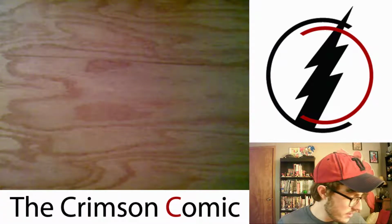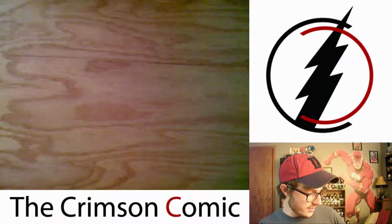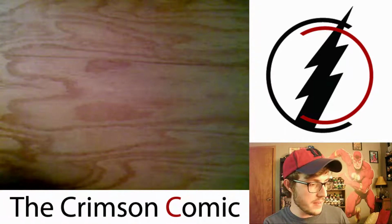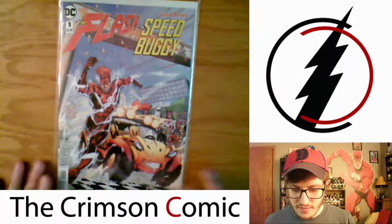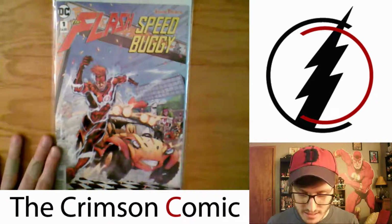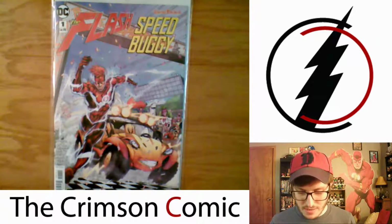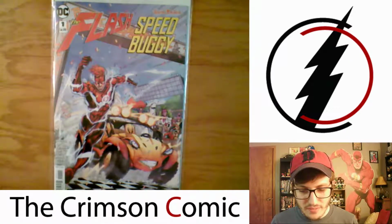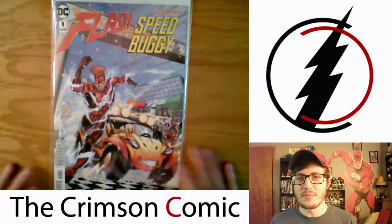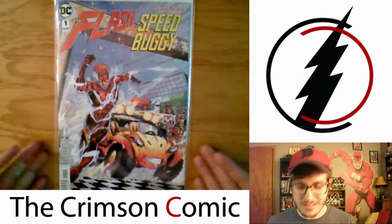Alright, now jumping into the single issues. First up, like I said, these first however many are from Midtown, and then the last 2 are from eBay. We got The Flash and Speed Buggy. I was really excited when I heard about this crossover because when I was a kid I would watch Speed Buggy and I loved Hanna-Barbera cartoons. Those were some of my favorite cartoons growing up. I would constantly watch them.